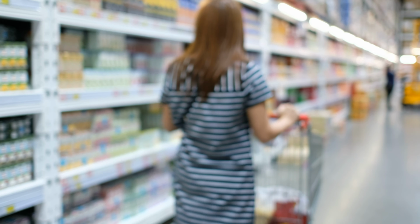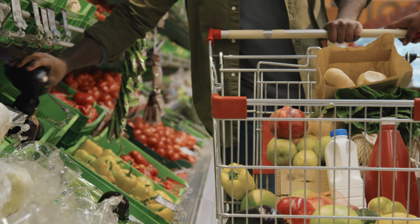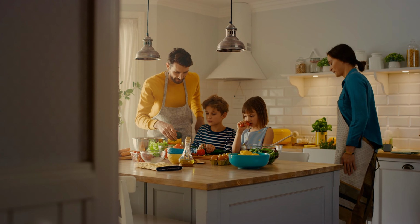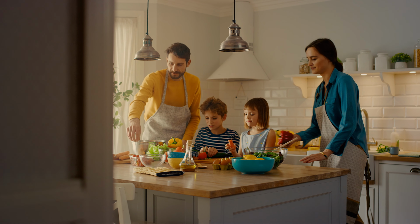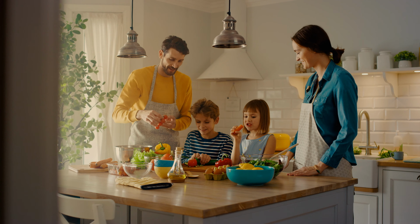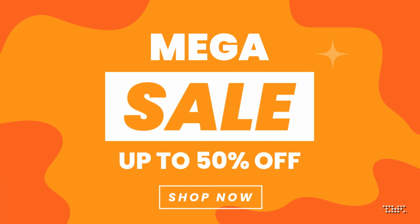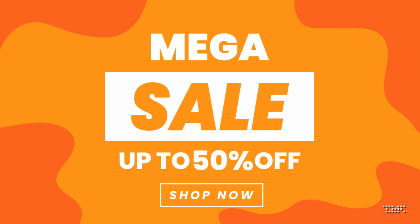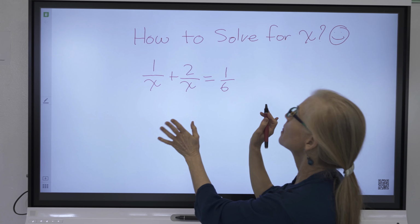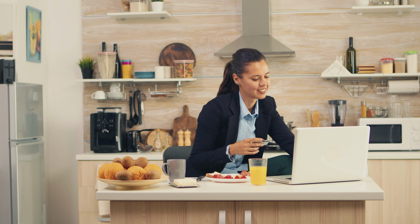My next tip is to include math in daily life. Incorporate the real world math that goes on around us every day. So whether you're cooking, shopping, or even planning a road trip, involve your kids in the math. Ask them to measure ingredients, calculate discounts, or estimate travel times. And these real-world applications foster a deeper understanding of numbers and, most importantly, their significance to things we do every day.